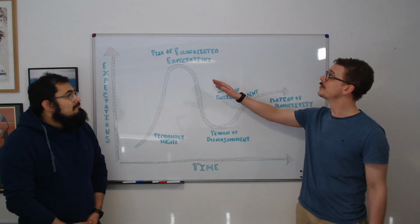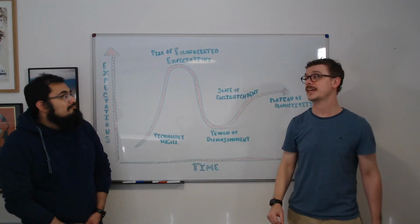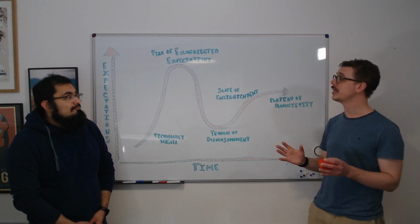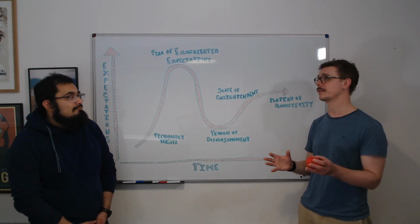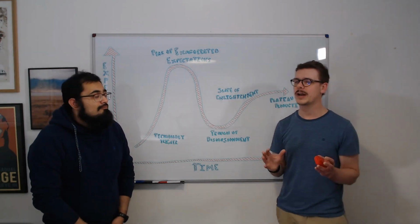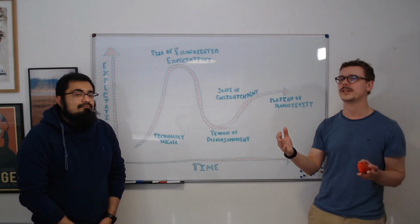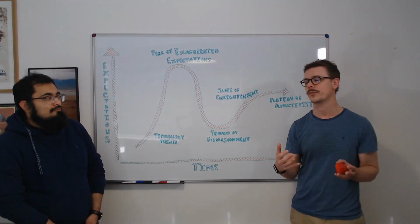Point 2 is the peak of exaggerated expectations. We often see this in the mainstream media with a new technology, and that's when there are a lot of stories about a technology, a lot of stories perhaps focusing less on tangible delivery in the here and now, but a lot about what it might do in the near future and why it's important that everybody gets involved.